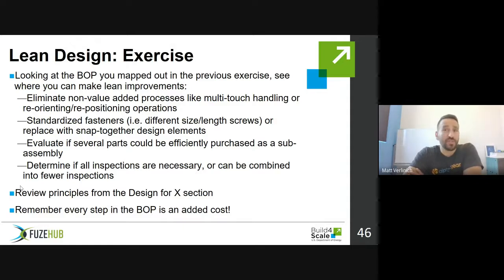Eliminating several parts also saves you on purchasing and having to vet in different suppliers if you have to ultimately add new suppliers to your vendor list to maintain that supply chain, and also reduces the number of inspection steps necessary to maintain your quality compliance and the ultimate operation of your product.